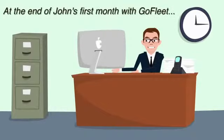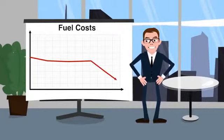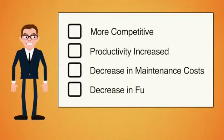Through implementing these solutions, at the end of John's first month with GoFleet, he has saved his company $2,000 on fuel, and in just 1 short year, he will save $24,000. John's business is now more competitive. The level of productivity has increased, and maintenance and fuel costs have significantly gone down.